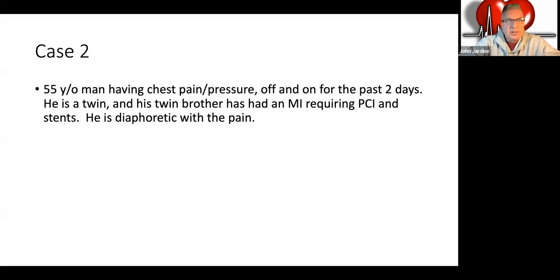So let's move on. So case 2 is a 55-year-old man having chest pain, pressure. It's been off and on for the past 2 days. He's a twin, and his twin brother is actually with him in the ER. Actually, this is an ER case, but his twin brother's with him. He's had an MI that required PCI and stents. So the patient himself is diaphoretic with the pain. So this is his ECG.